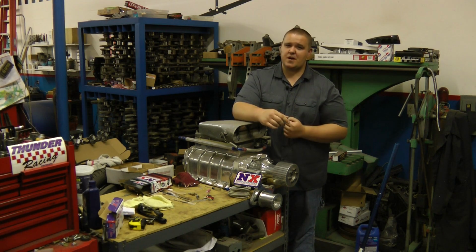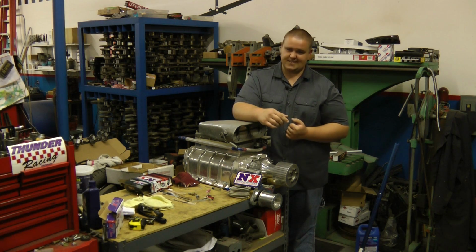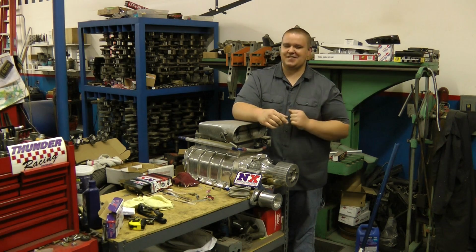Now typically on a 10-pound bottle, a 100 horsepower shot will get you 10 to 12 ten-second shots. Now you can hold down the button until you're empty, but you'll probably burn up your solenoids. We would recommend a 10-second spray, unless you're getting beat, and then hold it down just a little longer.